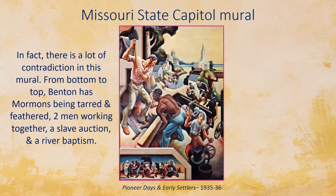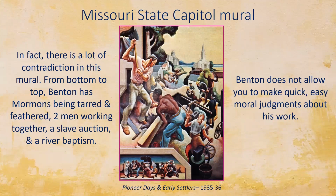So just this one scene here, notice at the very bottom, you have the Mormons being expelled from Missouri, being tarred and feathered. That did happen in the 1830s. You then have those two, white man and black man, working together to chop up a log and build a house. You then have behind them on the right-hand side, that slave auction. And in the background, you have a river baptism. Overseeing the whole thing is the St. Louis Basilica and the Missouri State Capitol as well. So a lot of contradiction there. And I don't think Benton's going to allow you to make quick, easy moral judgments about his work.